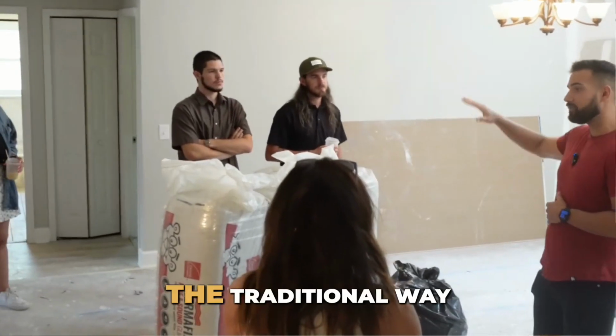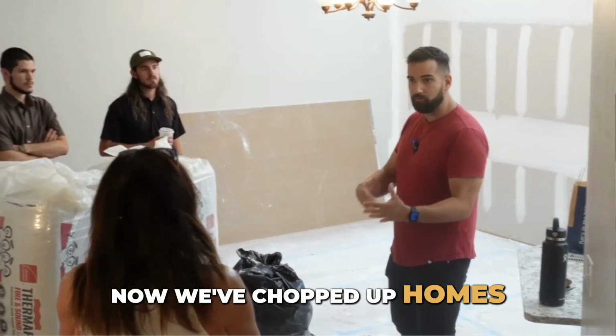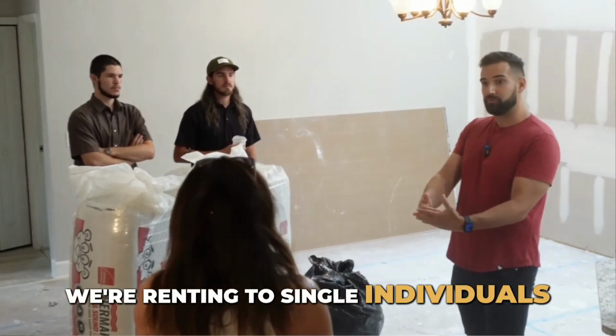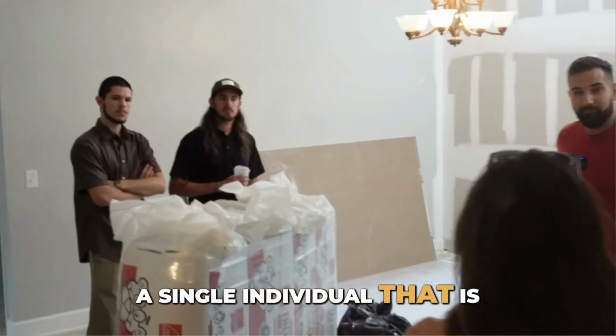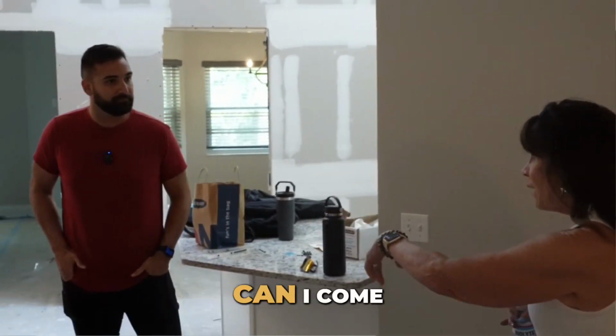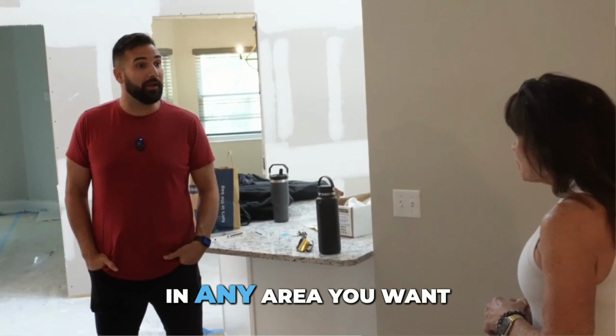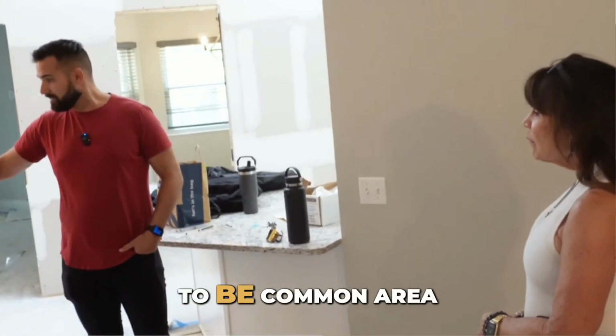Yeah. So you have the traditional way, somebody renting 123 Main Street. Now we've chopped up homes. We're renting to single individuals. Okay, so I'm a single individual that is in a lower income thing. Okay. But what happens here? Can I come out in this area? You can come out in any area you want. The only area that you can't come in is other bedrooms. This is going to be common area.